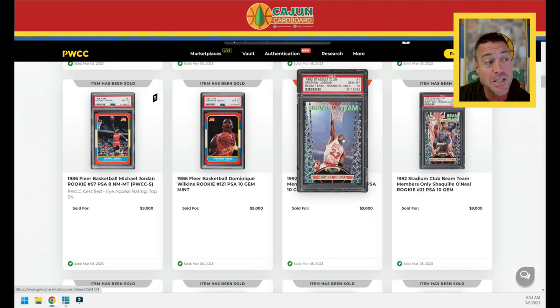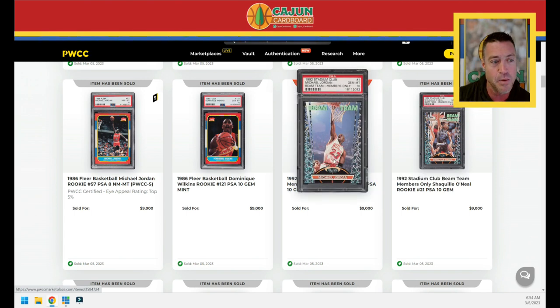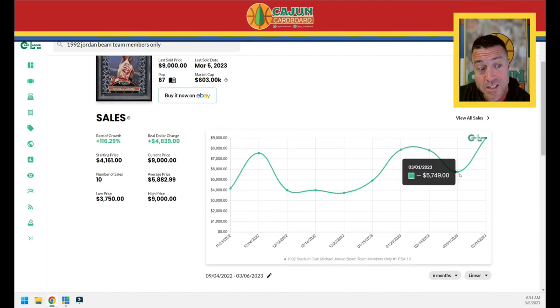What about the Beam Team members only Michael Jordan PSA 10? I'm happy to have the 92 Beam Team PSA 10 in my collection. I needed the parallel members only, which is a little pricier. This one goes for $9,000 last night. What did the last one do? $5,749. I'll be honest, I bid well into the 7,000s for this card because I was very excited.